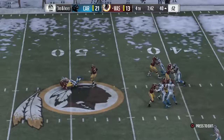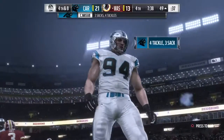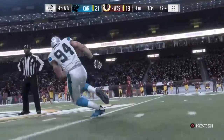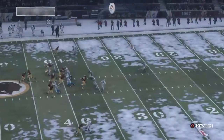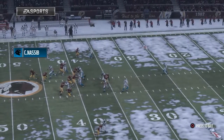Looking to throw. Jones. He's going to be sacked. They sack him back right at the midfield stripe. Carl Nassib in there to get him again. The 3rd time he sacked him here tonight. My man, it's been a rough night for that offensive line, and it's only getting rougher. 5 sacks now that they've given up in this contest so far.